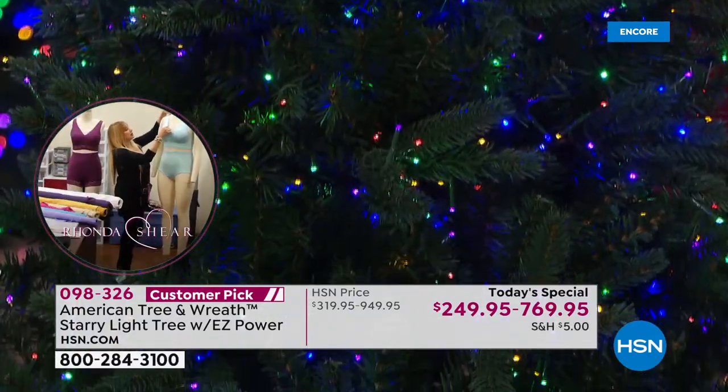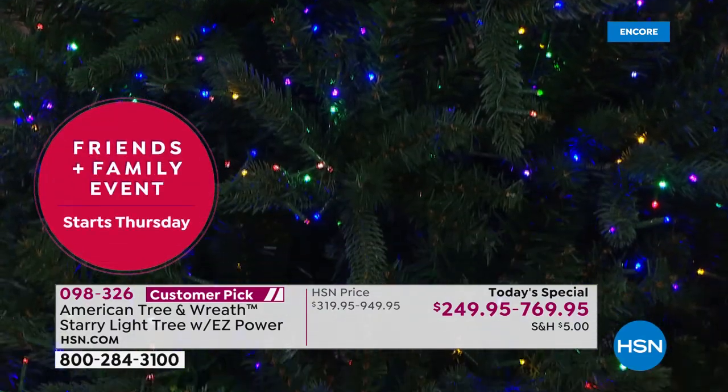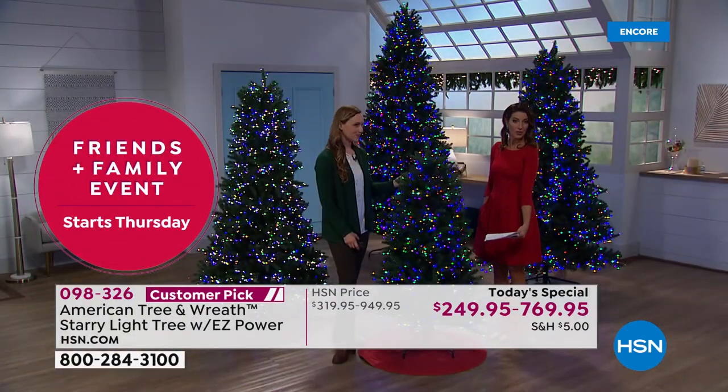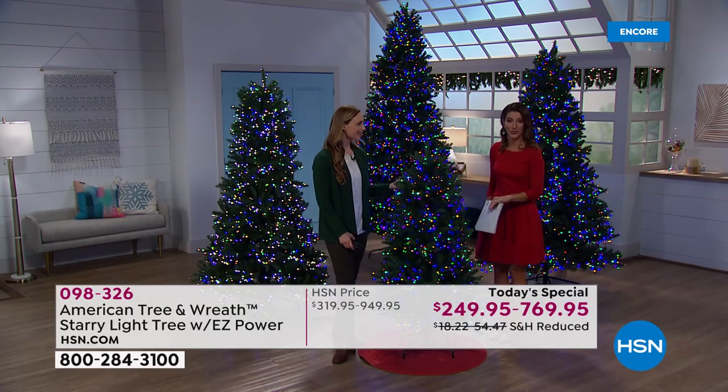This would look really great, too, if you have, like, a window seat and you want to put it up in a few feet. You know, you can set it right in the window. Or if you have a little ledge or a little perch you want to put it on, I highly recommend that 5-foot tree. It's also a great place to start.